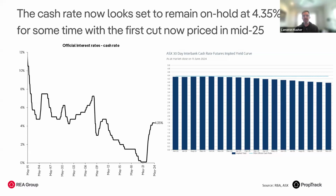which will be interesting to see how mortgagees respond to that, because I think a lot of people were buying and setting themselves up in the market with the view that interest rates were going to be coming down this year. Now it looks more likely that it's next year.